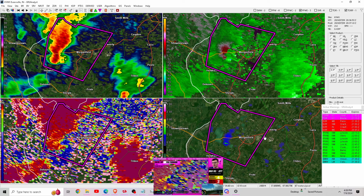This is very similar to what we saw yesterday. The debris signature is still very large right now. All that blue right there is purely debris. It's trees, potentially parts of buildings that are being lifted up into the atmosphere. It could be really anything. It's on track right now for the west side of Morganfield and approaching Chapman.